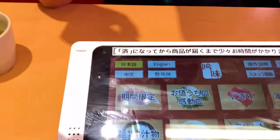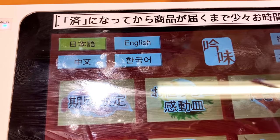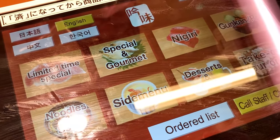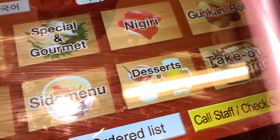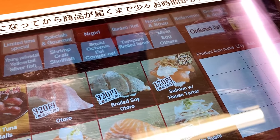And the great thing is that you can choose English if you want. So we'll choose English. We are now changing the language environment to English. Please wait for a moment. Oh, there we go. And then you have limited time special, special gourmet. You have nigiri, gunkanmaki, desserts and drinks, side menus, and noodles and soups. So we'll go for nigiri here.